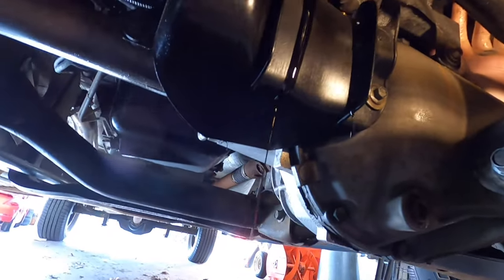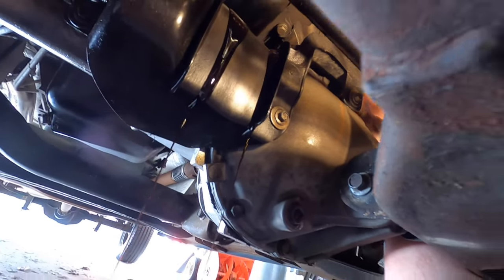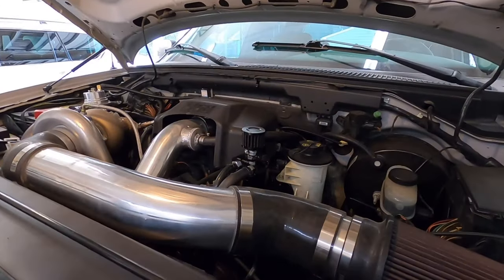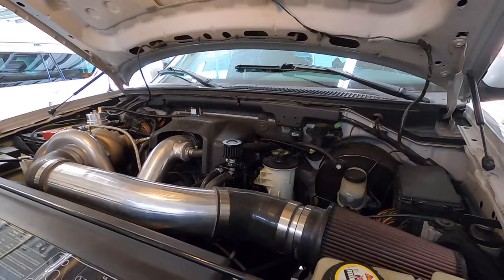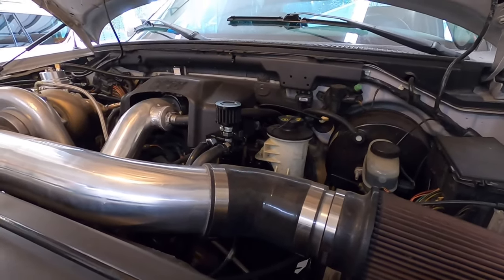Here it comes. That's a handy little piece they put on there, otherwise that would make a big mess. Sorry guys, my GoPro battery died, and I know you really wanted to see me screw that oil filter back on, but you'll just have to trust me, it's on there.